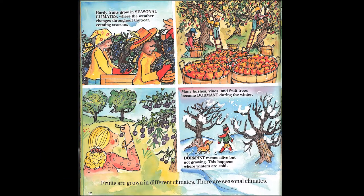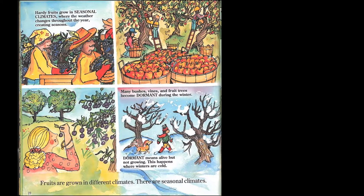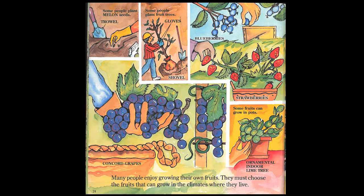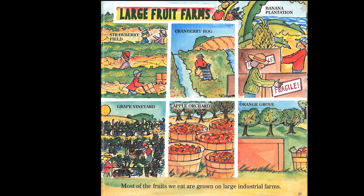Fruits are grown in different climates. There are seasonal climates and there are warm climates. Many people enjoy growing their own fruits. They must choose the fruits that can grow in the climates where they live. Most of the fruits we eat are grown on large industrial farms.